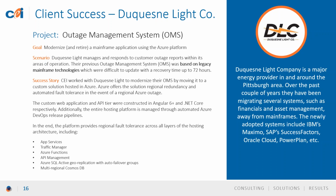We used App Services and Traffic Manager. We used serverless Azure Functions. We tied some things together with API management. We use Azure SQL Database with geo-replication enabled to make sure that we could handle any kind of failover. And we used also multi-regional Cosmos databases.